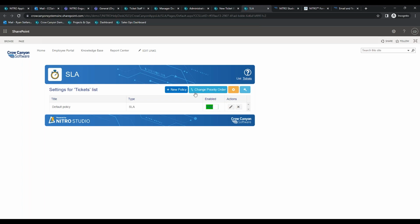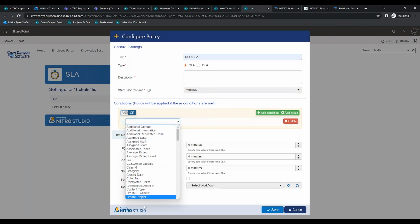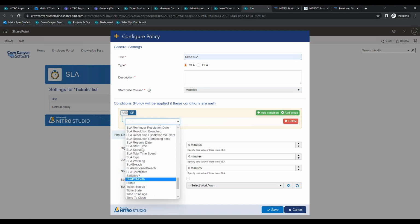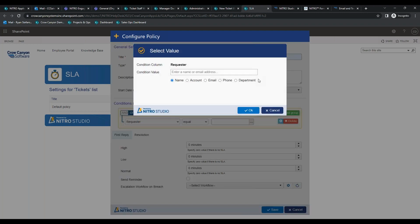Okay. So now when you're creating SLA policies, it's actually really cool. And this is going to be pretty common across what we do in Nitro Studio, and that is an easy way to select conditions. Okay, so maybe like, what is this one? What do I do? CEO. Okay, so Scott Receivable, our CEO, comes in and he creates a ticket in our ticketing system. All right, so what do we want to do? Well, we want to handle that with utmost urgency. So we're going to add a condition. We're going to say, okay, when the requester, alphabetical, Ryan, there we go. When the requester is equal to, another shameless plug, tie into Active Directory or Office 365 profiles, right?